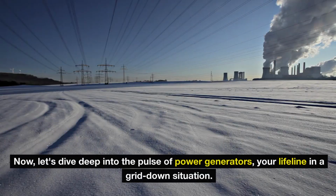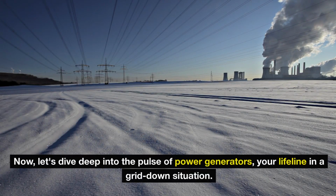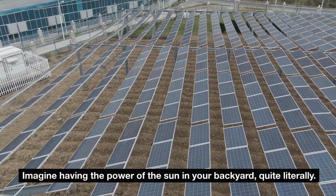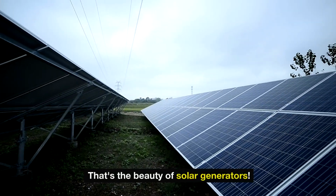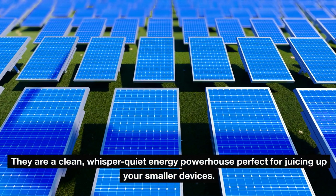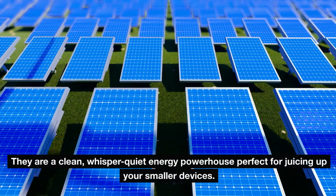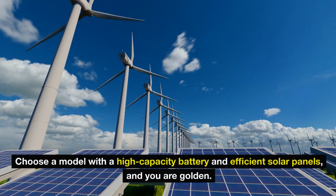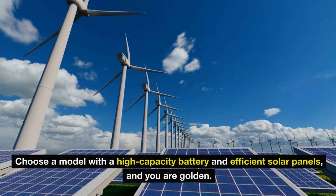Number two, generators. Now, let's dive deep into the pulse of power generators, your lifeline in a grid down situation. Imagine having the power of the sun in your backyard. Quite literally. That's the beauty of solar generators. They are clean, whisper quiet energy powerhouses, perfect for juicing up your smaller devices. Choose a model with a high capacity battery and efficient solar panels, and you are golden.